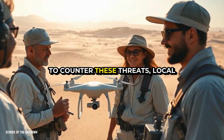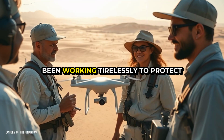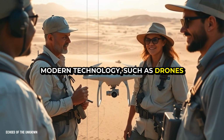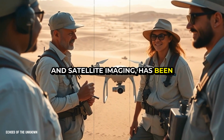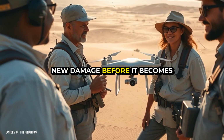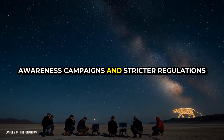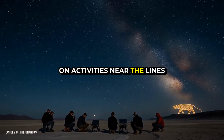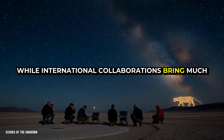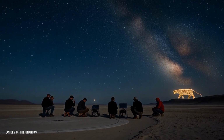To counter these threats, local authorities, archaeologists, and conservationists have been working tirelessly to protect the Nazca Lines. Modern technology, such as drones and satellite imaging, has been invaluable in monitoring the condition of the geoglyphs and detecting new damage before it becomes too severe. Awareness campaigns and stricter regulations on activities near the lines aim to reduce human impact, while international collaborations bring much-needed expertise and funding to preservation efforts.